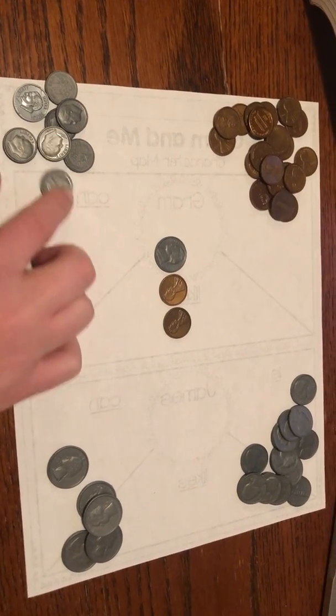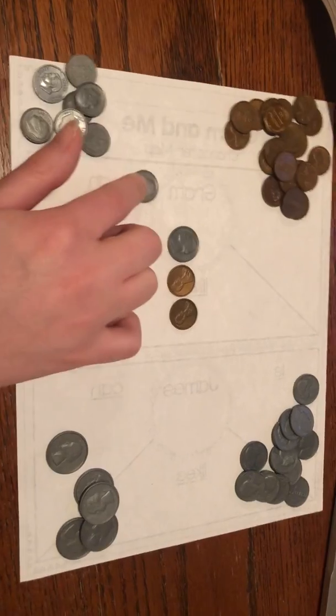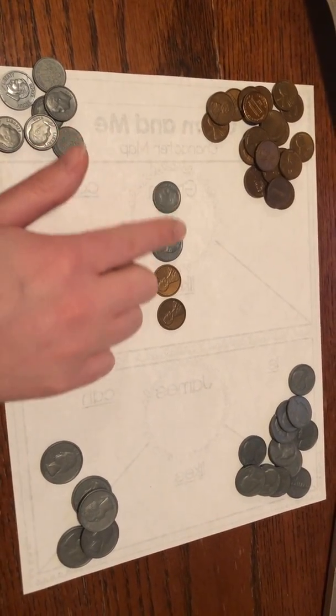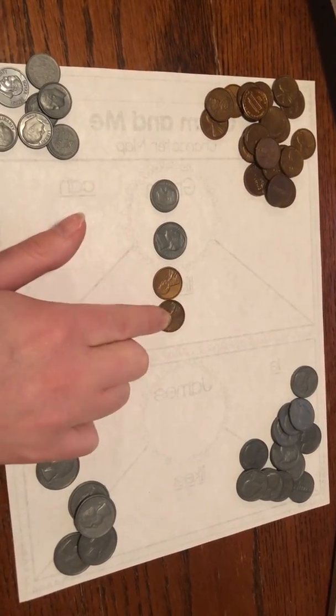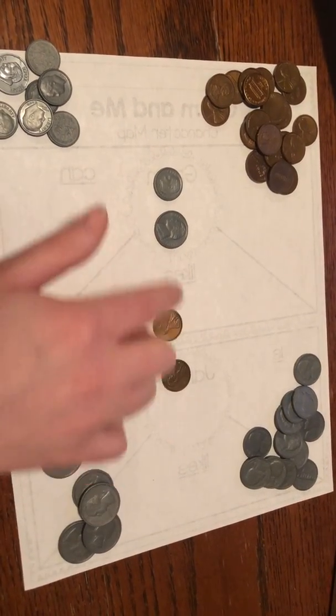Now what if I added a dime? A dime wouldn't go at the end, it would go at the beginning. So when we're counting, we start with the biggest number. So we'll go 10, plus 5, 15, plus 1, 16, 17. So 10, 15, 16, 17.